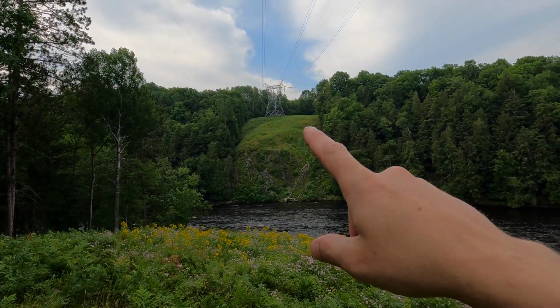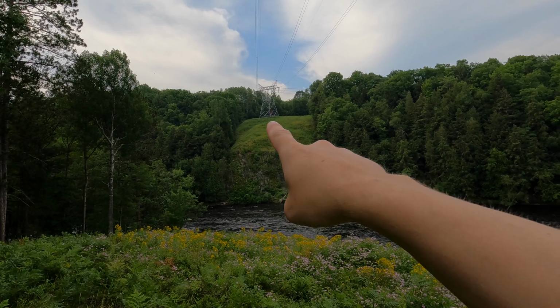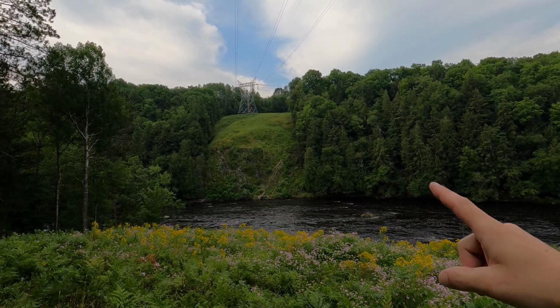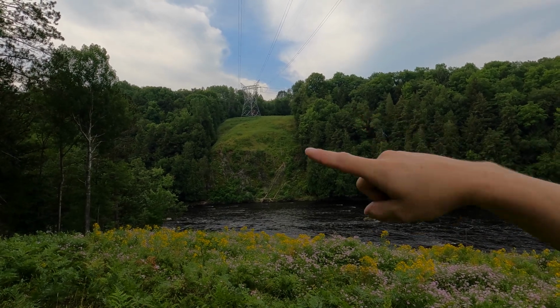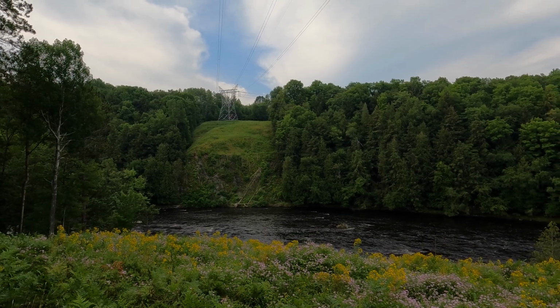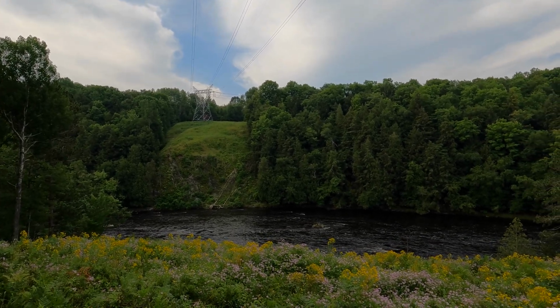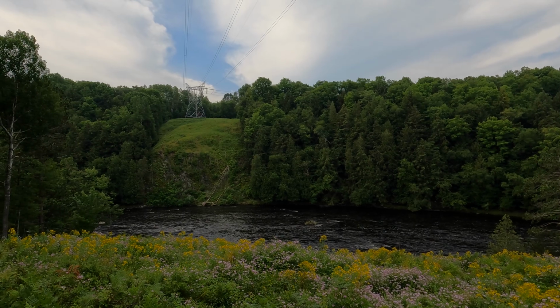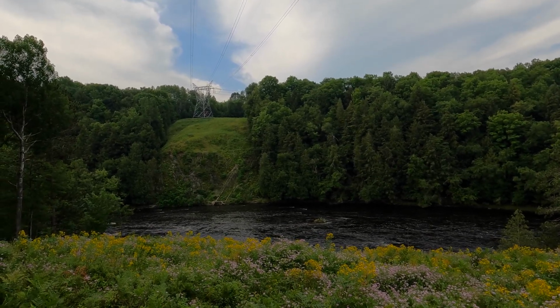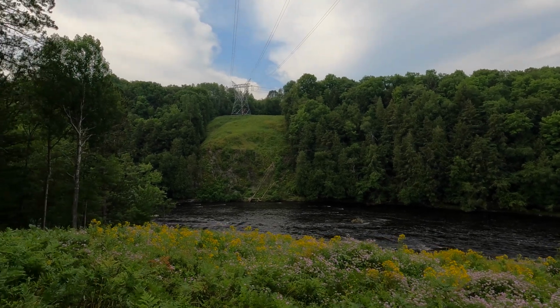You can see a deer. You're not going to be able to see it on the camera, but there's a deer on the other side in the clearing. I doubt it'll come through on the camera, but awesome.